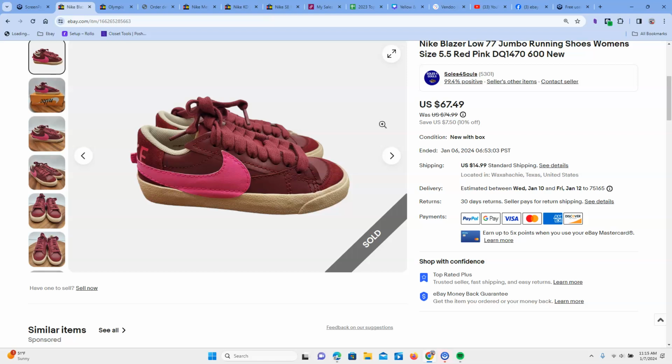I think I picked these up in the spring or the summer, but that was a nice flip. The only problem with retail arbitrage is, well, not the only problem. One of the problems is your cost of goods is going to be a lot higher. So you have to have more of a bankroll to play in this game. So for now, I'm focusing mostly on pre-owned clothing with a dash of new shoes mixed in.